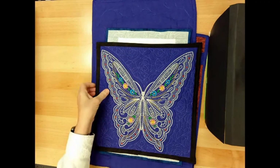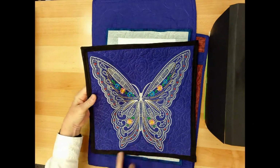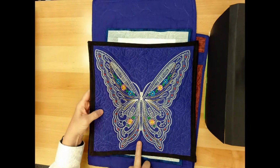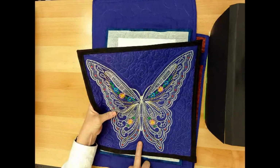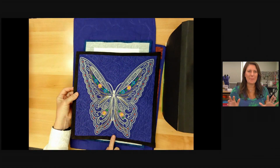It's half. I've actually brought this one into software and doubled it, so you get the whole butterfly. And you can see here I put the outline around it, and then I used one of the decorative fills around it. Isn't that beautiful? The metallic thread is stunning. Okay, you got to leave that butterfly because that is like amazing.